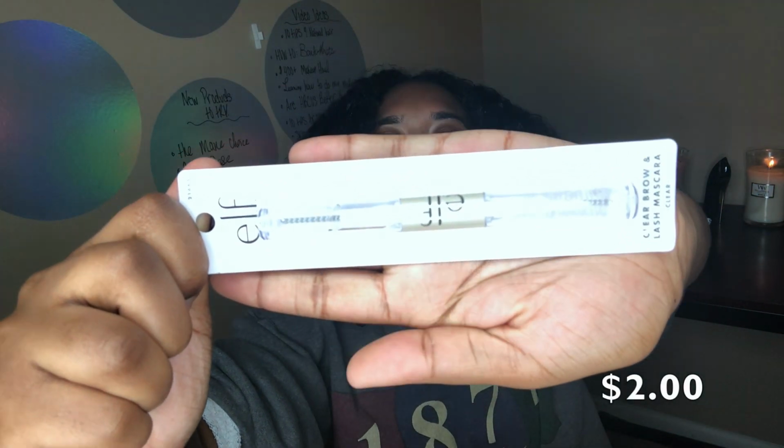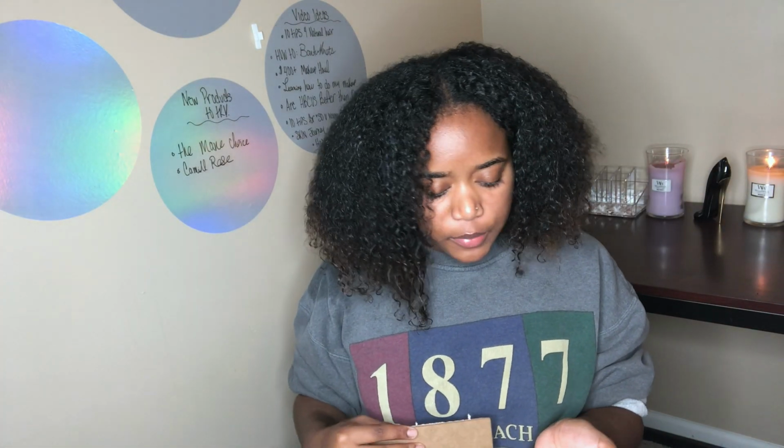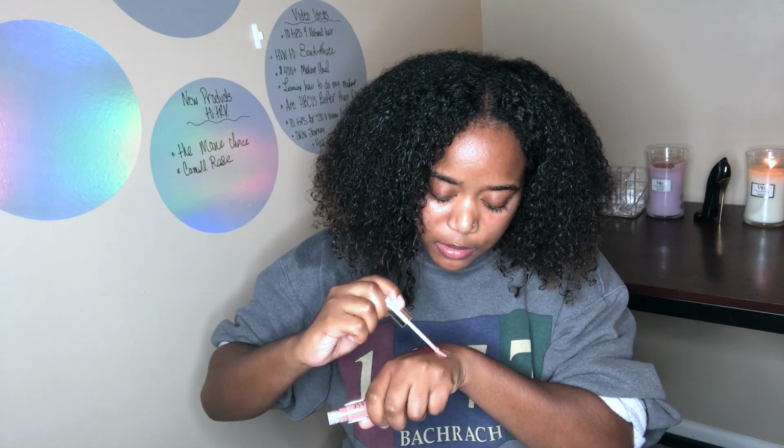I got an e.l.f. duo brush, and it's basically just clear brow gel. Then the crayon case. Yes, yes. Oh, that's gonna be cute.